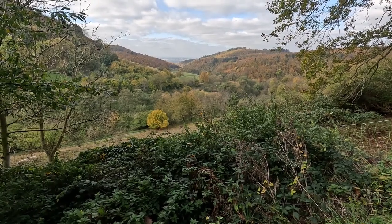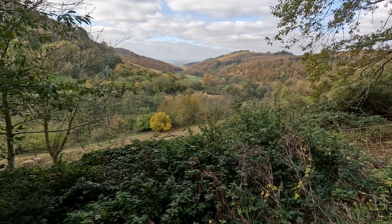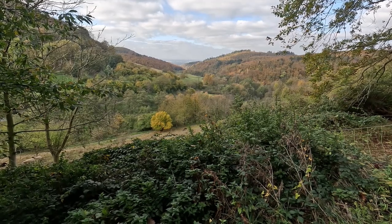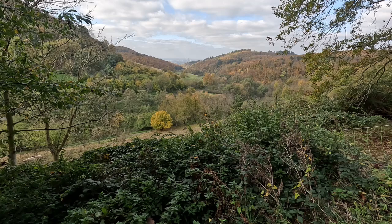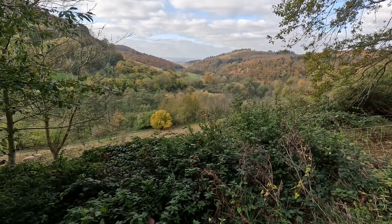And where I've come from is just at the foot of the hills. In the distance there you can see the Rhine Valley and one or two industrial buildings actually on the River Rhine, which is 12 kilometres away. Where I live is much closer than that, it's just at the very foot of these hills.